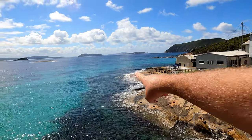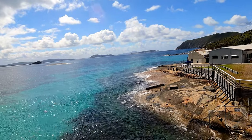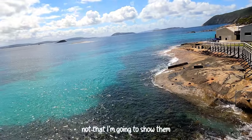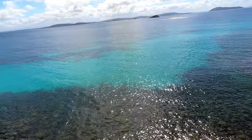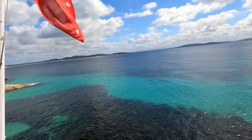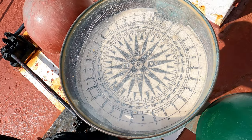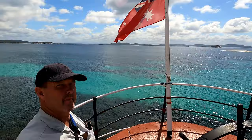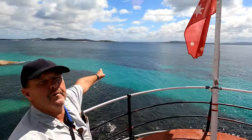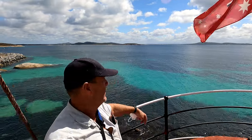I think they used to bring the whales up here on this platform. There should be some photos inside, if I remember. This is all Frenchman's Bay. Albany's through here.